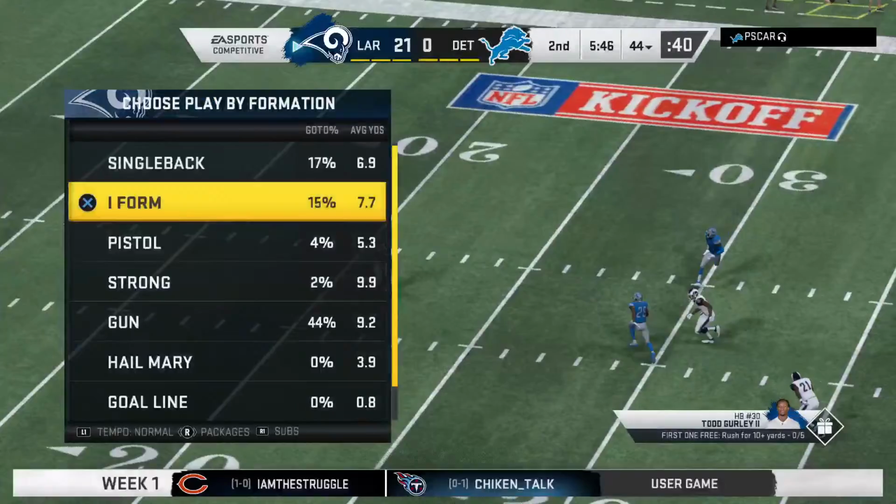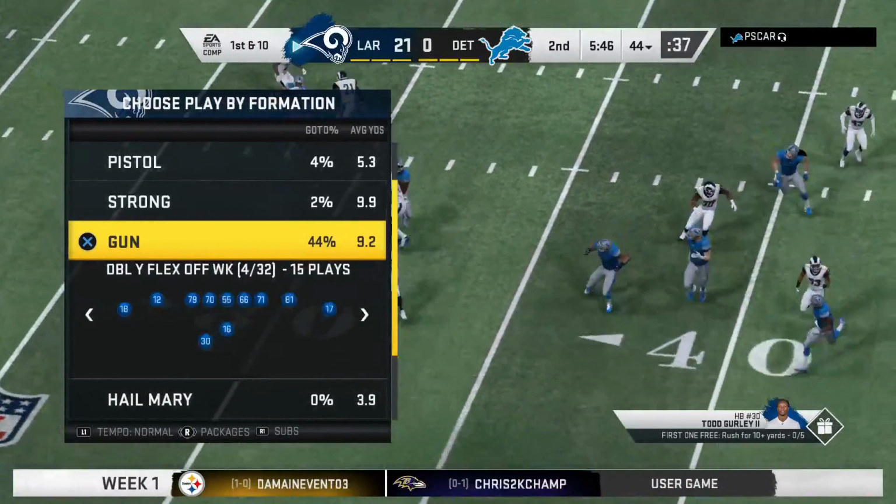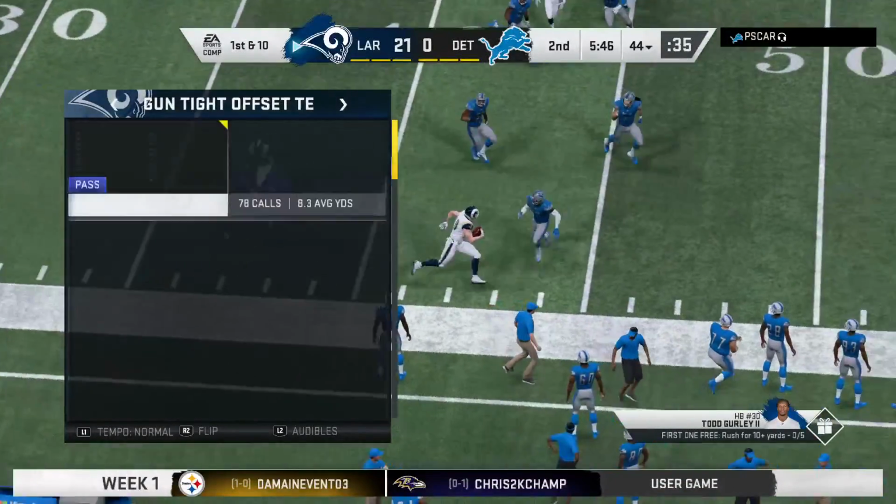Great blocking on the return. It springs him for 25. And the Rams will go on offense here with a 1st and 10.